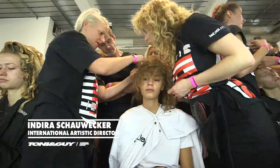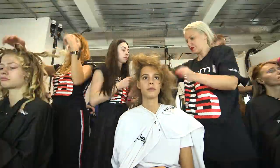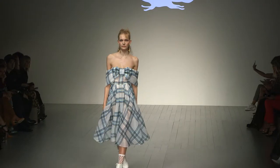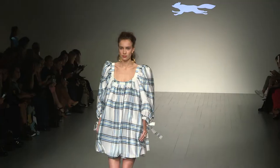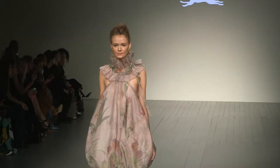My name is Indira Schauwecker, International Artistic Director for TONI&GUY and also LABEL.M. We are here working backstage at Paul Costelloe Spring Summer 19.